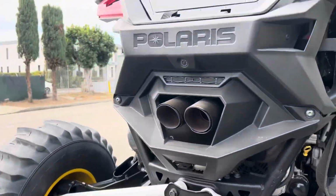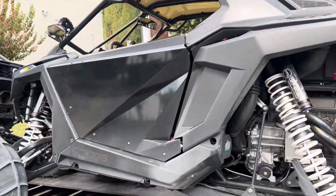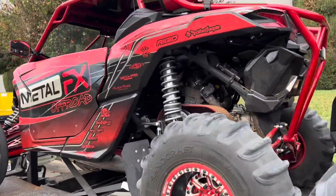So we took these 3 cars out to Glamis. This car's on 91 pump gas. This one's also on 91 pump gas. And this one is tuned for E85.